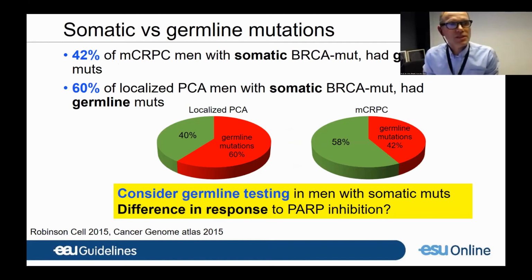And the interesting finding is that if you do find a somatic mutation, BRCA, in the tumor in patients with metastasized prostate cancer, there is an up to 42% chance that you have a germline mutation. If you go even earlier in patients with non-metastasized disease, then there is a 60% chance that you find a germline mutation, and this will have consequences for the patient.